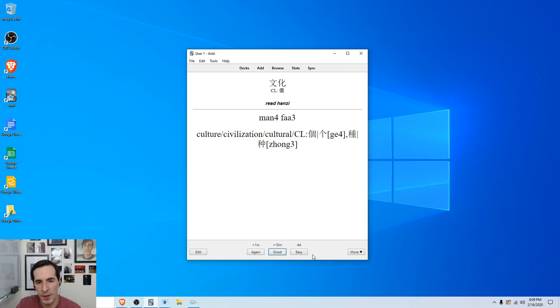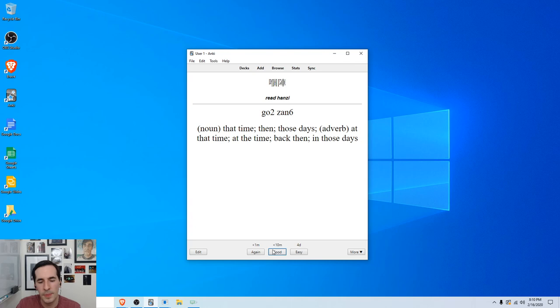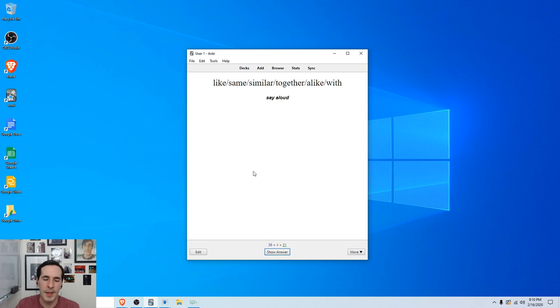文化. So I'll say good, but that was kind of a stretch. 只是, only. 做业, to do something. Business is 公司. 那阵, is this at that time? Like, similar, together, alike, with. This is 好似. Oh, 同. Together, I guess, would be what I would say.